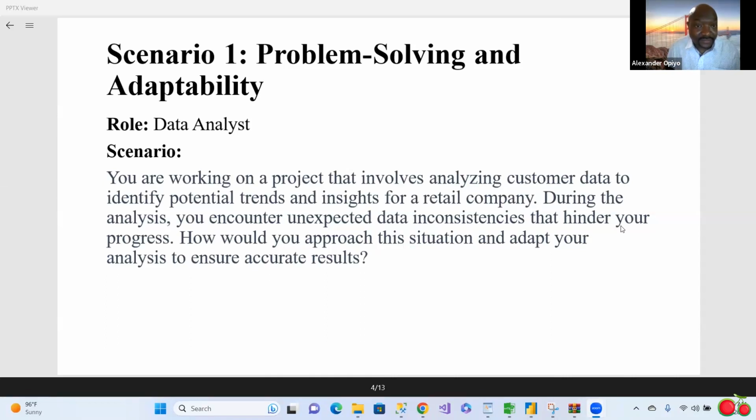You're a data analyst. You're working on a project involving customer data, and they want to identify potential trends and insights for a retail company. During your analysis, you had some unexpected data inconsistencies. That's going to slow you down. How would you approach this situation and adapt your analysis to ensure accurate results?